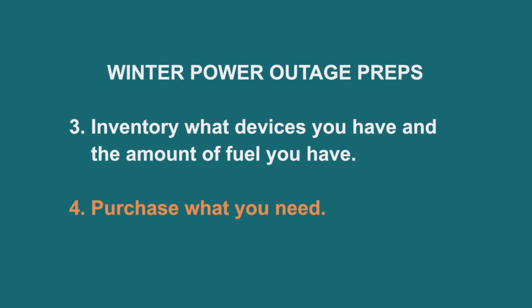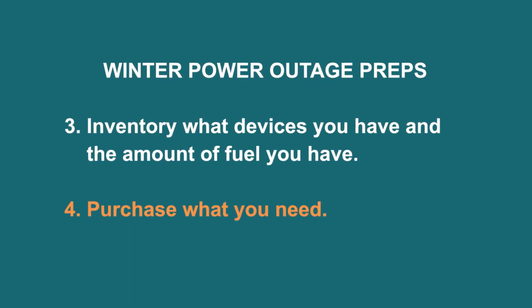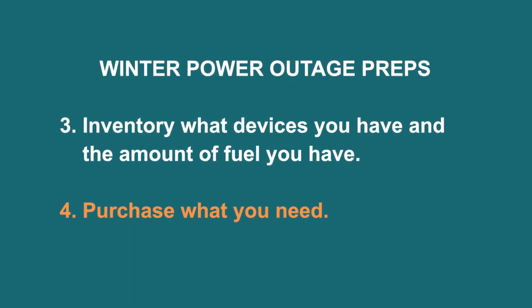Number 4 is go out and purchase whatever you need. So if you still need some fuel, if you need blankets, let's go out and get it done, because right now is the time to get it. We're headed into winter. I know it's still mild, but we are headed there fast, and we're going to be there before you know it.